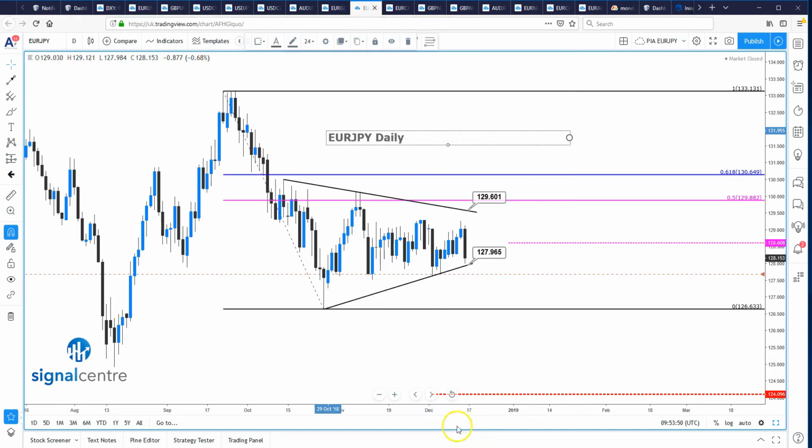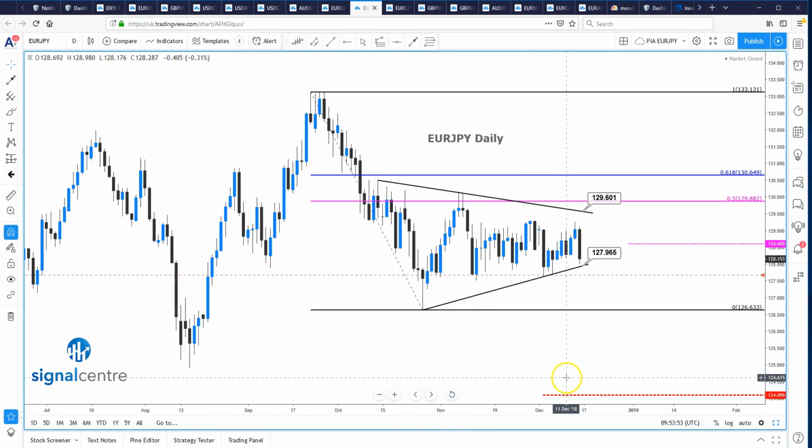Euro yen, difficult one. Unless we get a really aggressive turnaround in dollar yen, then I'm struggling to see, using correlation, an aggressive move to the downside. But as a chartist and as a technical analyst, this is a symmetrical triangle formation, and after a move to the downside, it has a bias to break to the downside. So at the moment, we are selling into rallies. 128.60 is bespoke resistance going into next week.